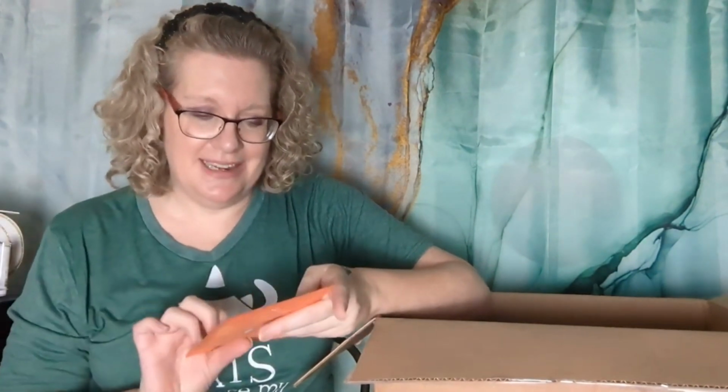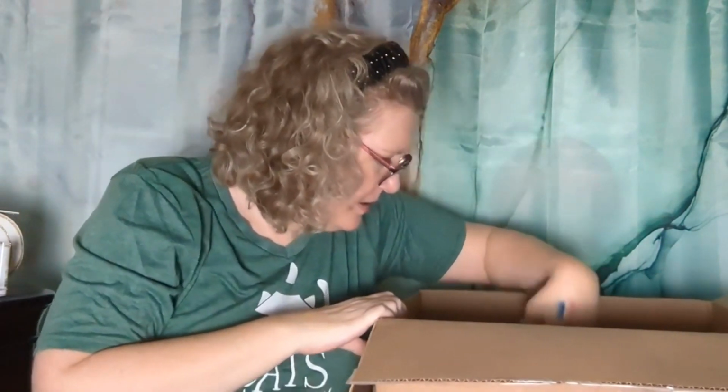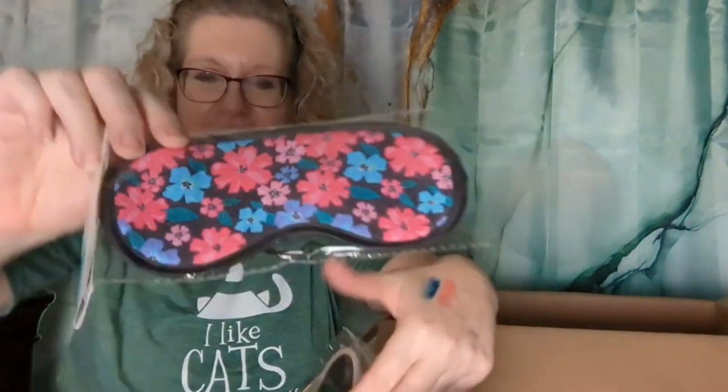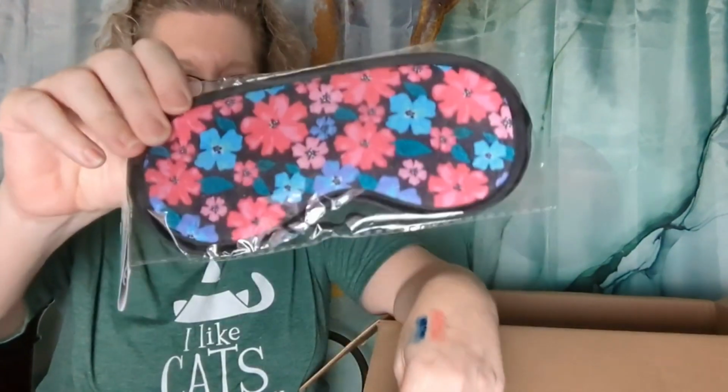Or I saw this one there too, a way to skin. This is a brightening skin vitality, so kind of like a vitamin C mask. I almost picked that one up too. Oh, so super happy with all of those. I'm running out of room in my collection area over here. Oh, we have some Wake Me Up for Wine. That is perfect for me. Hey, that one is super cute too. It looks like all embroidered. All right, super nice. Emily will love this one.